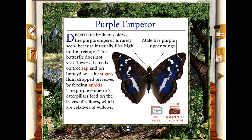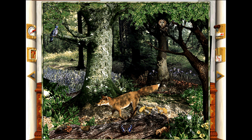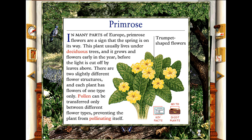Purple emperor. Chanterelle. Common dormouse. Primrose.